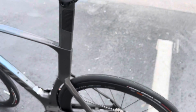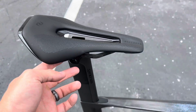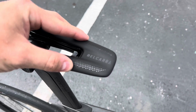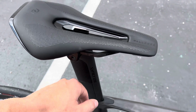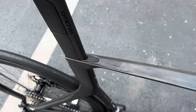For the seat on here, it's going to be their Synchros Belcara saddle, carbon fiber rails, plastic body, nice wide cutout, but a beautiful looking saddle. And then their own proprietary seat post, like I said, the Scott Synchros seat post. This is the only seat post that will work with this bike on the Foil. You have an integrated seat post wedge right there as well.